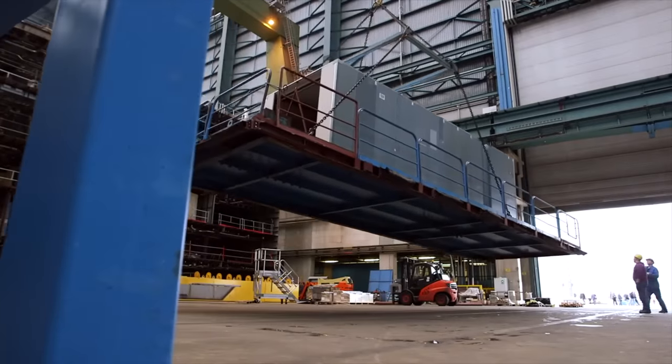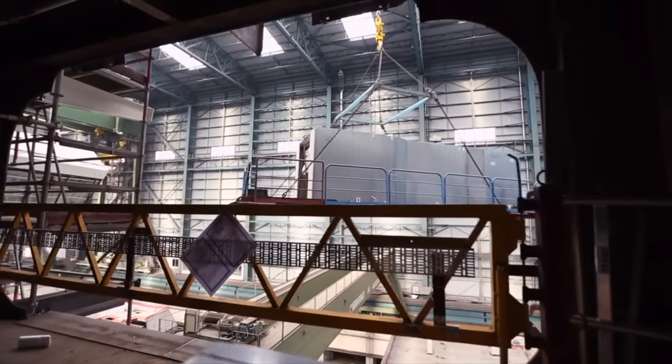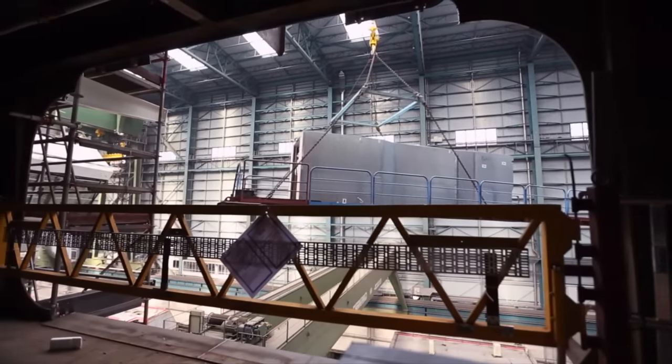Cruise ship cabins are built exactly like this, exactly how you see them. They are built like that in the shipyard, and then they are just slid into the side of the cruise ship and put into place.